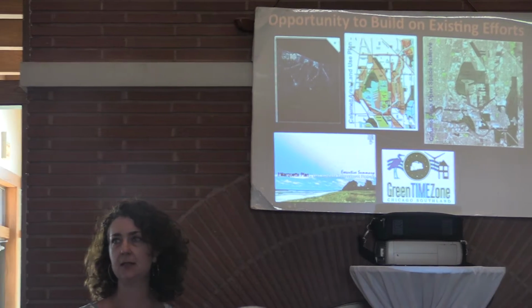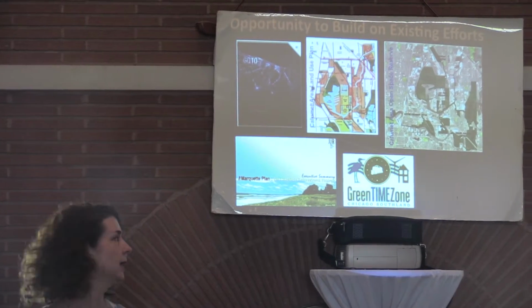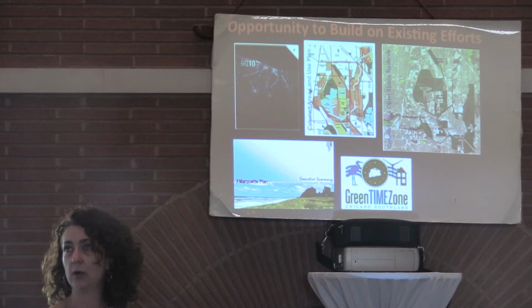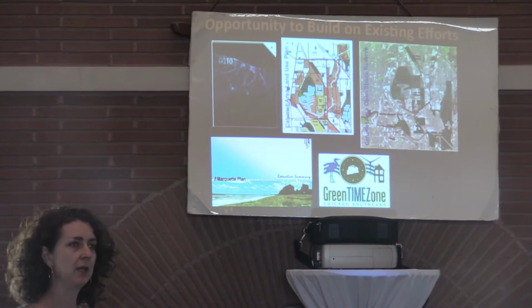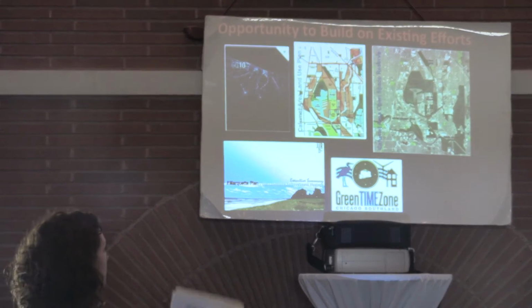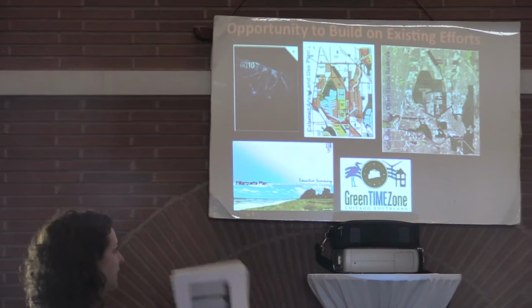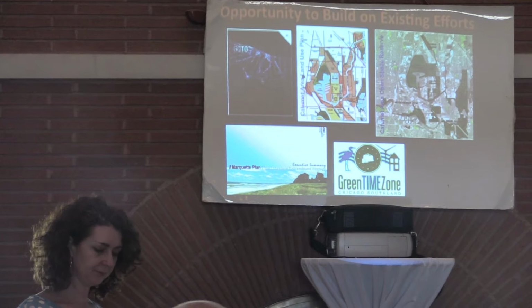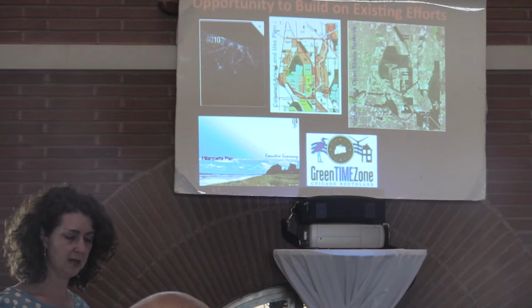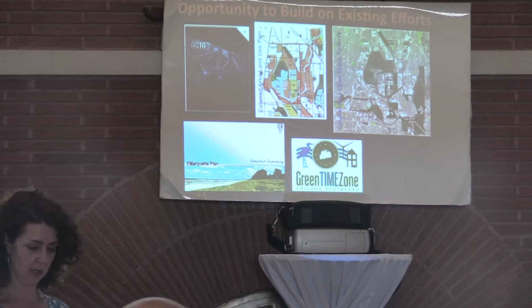We're building on the existing efforts of folks who've been doing work in this region for decades. We're looking at existing plans where there's been great thought in green manufacturing, in open space, in community development. These are just a couple of examples: Go to 2040, the Marquette Plan, the Calumet Area Land Use Plan, and we are building on those to create not a new plan for the region, but a shared action agenda.